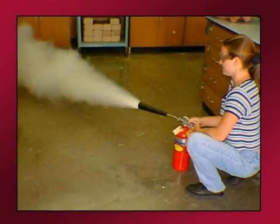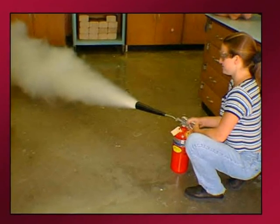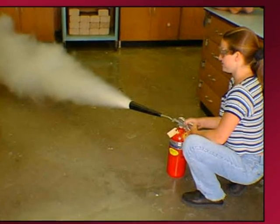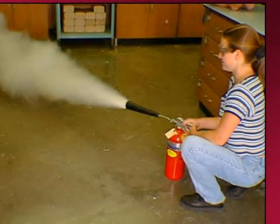If you don't know how to use a fire extinguisher, I suggest that you do not use one. If you do know how, then I will speak to you about using one in case of an emergency.